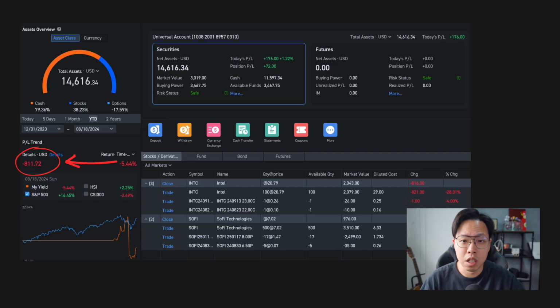If you compare to last week, you can basically see our portfolio value went from $13,500 to $14,600, which means that as the market rebounded, this whole portfolio basically recovered over $1,000 in the past week. Now, if you take a look at our portfolio, you can actually see we increased our options position and we have over $11,000 of cash to deploy.